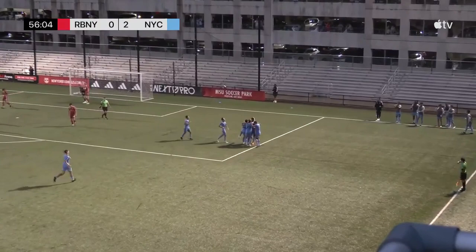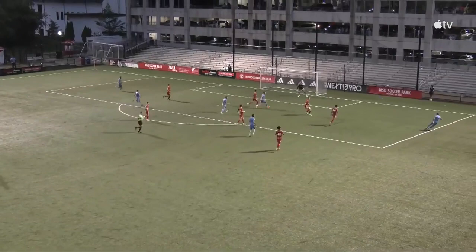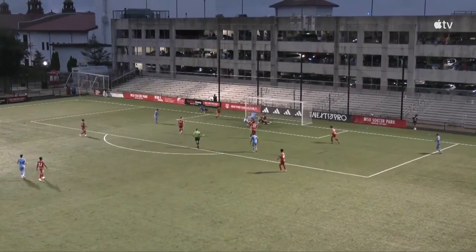Ball bouncing around. New York City FC sticking with it. And I believe Myers is going to have his 10th goal of the season. Take a look at this. Nice ball in. Back post ball kept alive, and there you see, barely getting his right foot to it, was Myers.